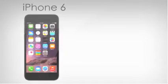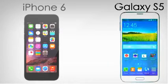Hey guys, for this video, I'll compare the specs and features of the iPhone 6, which was announced today, along with the iPhone 6 Plus, its bigger dad, and the Apple Watch. So we're going to compare the specs and features with the Galaxy S5. Let's see which wins in terms of paper stuff.